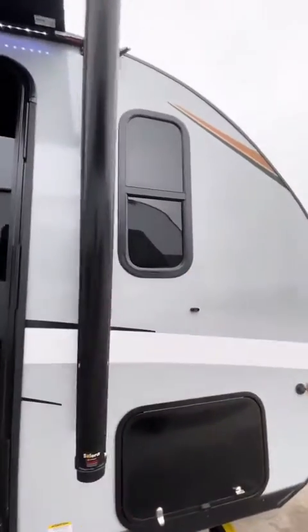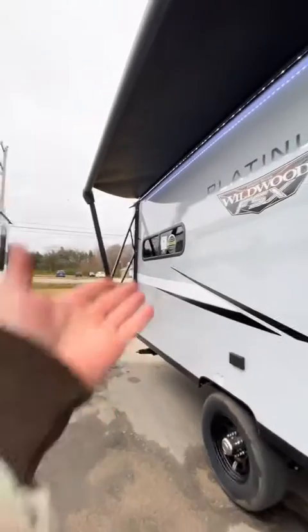They do seem to be claiming to have the largest in-class tinted windows. I don't know about that, guys.